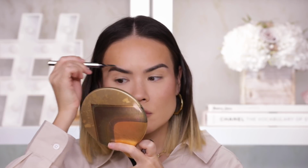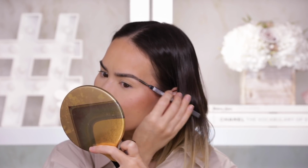All right, just gonna blend out that product. Gonna refill wherever I need a refill. This is why I don't really gravitate towards brow pencils nowadays. It's tedious. It's a lot more work. These past 12 months have made me so lazy with my makeup. I don't want to create all these avant-garde looks. Do you want to wear avant-garde looks? I don't think so. But these brows do look good.